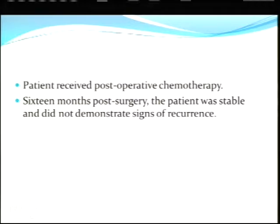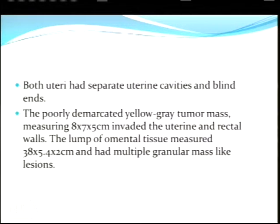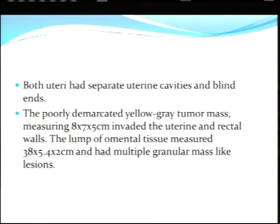She received post-operative chemotherapy. 16 months after surgery, she was stable and did not have any evidence of recurrence. Pathological findings, again, the rectum was resected, showed evidence of duplicate uterine bodies with attached adnexa. The serosal surface of the uterus and both ovaries showed seedings of the tumor, the largest of which was 1.3 centimeters in diameter. Both uteri had separate cavities and blind ends, and the mass was 8 by 7 by 5 centimeters. It had invaded the uterine and rectal walls, and the omental mass was 38 by 5.4 by 2 centimeters.